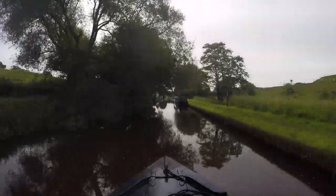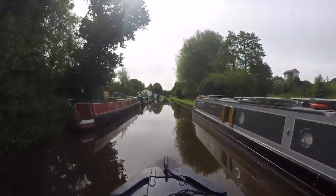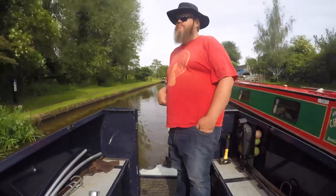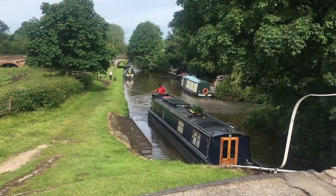It is Beeston Castle Wharf, the home of Chas Harden Hire Boats. Opposite the wharf are the pleasant visitor moorings where we stayed on our way north.